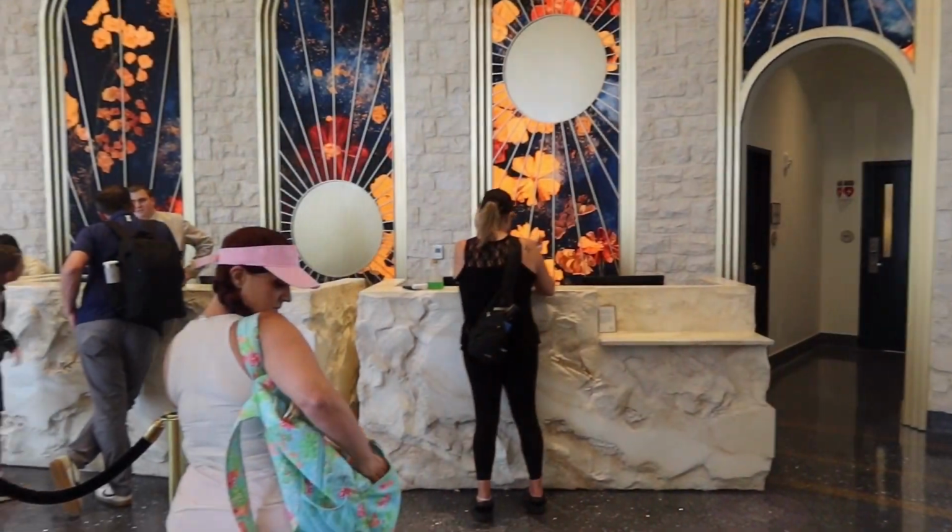Okay, so as you walk into the grand foyer of the Helios Hotel, we are going to start by going to the right. To the right, you will find the check-in desk and the Aurora Market.